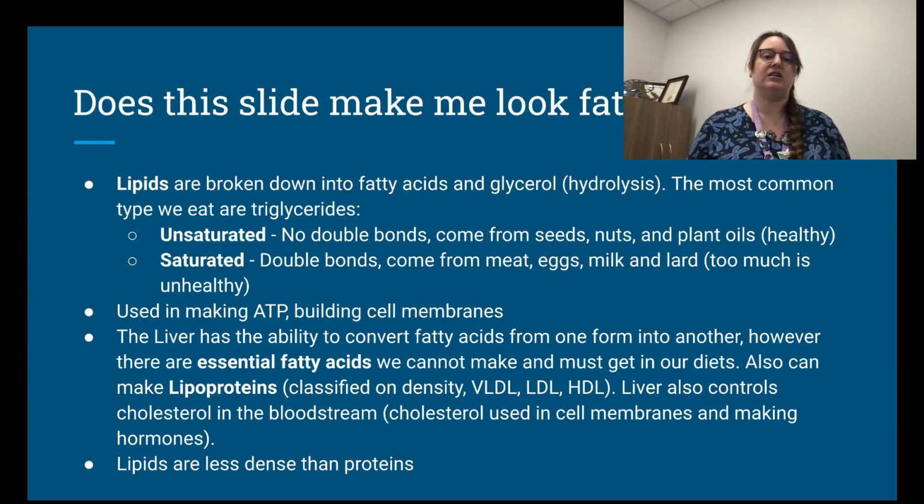Saturated, on the other hand, do have double bonds. That's why they're called saturated. That, and because of the double bonds, they're more compact. So that's why we call them saturated. These unsaturated have no double bonds, and that's why they're not as compact. So these come from meat, eggs, milk, and lard, and too much isn't healthy.